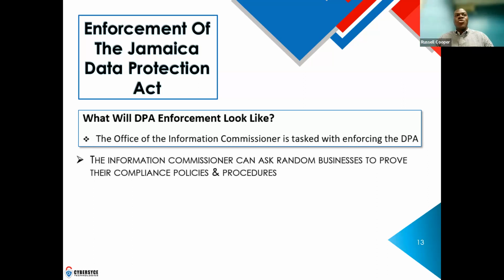She can also issue an assessment notice, which requires companies to provide indication that they have complied with or are complying with the data protection standards that we had listed previously, the 8 standards. And she can issue an enforcement notice. Now, an enforcement notice would be a notice requiring a data controller or company to comply with one of the data protection standards that we had listed.